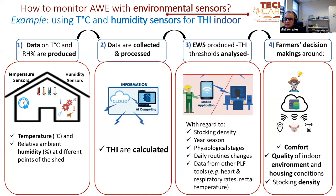So that gives us good conditions for helping the farmer's decision-making around key aspects closely linked to animal welfare, like comfort, for example, quality of indoor environment and housing conditions, and also, again, the stocking density, for example, what is happening with this indicator, and to apply and decide different things according to what is important at a given point. Next one, please.